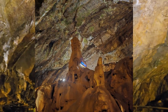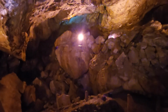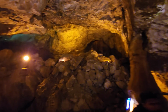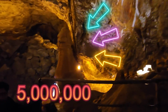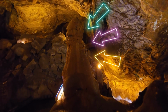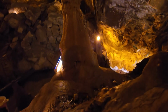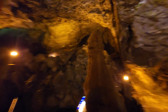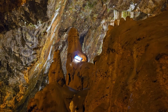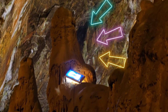You see this stalactite here? This is actually the biggest stalactite in here, and that's why they call it the peak or the major stalactite. And it's 5 million years old. 5 million years! And each year it adds just 1 millimeter. Okay, it adds 1 millimeter and it's this huge. So 5 million years old, guys. That's incredible. Come on.